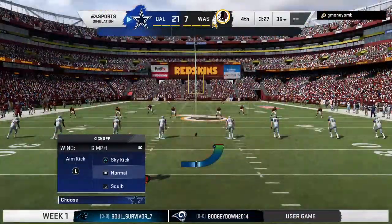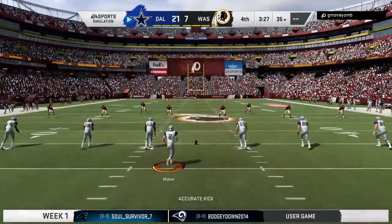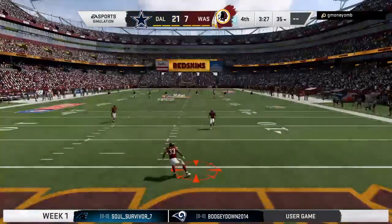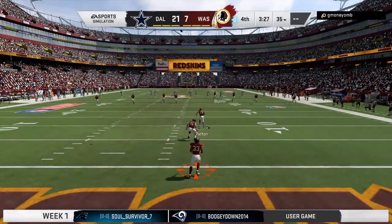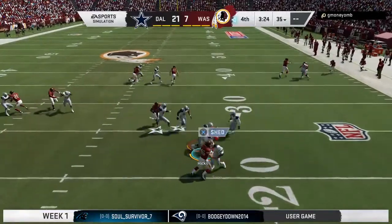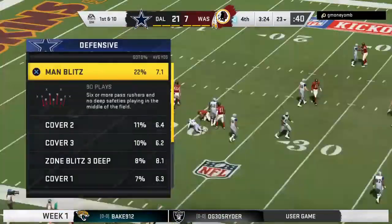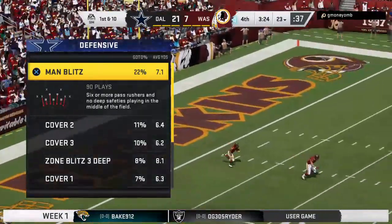Extra point by Marr, up and good. And it's now 21-7. Following the touchdown, here's Marr to kick it away. This is fielded at the goal line. And he'll get across the 20 before he's brought down at about the 23-yard line.